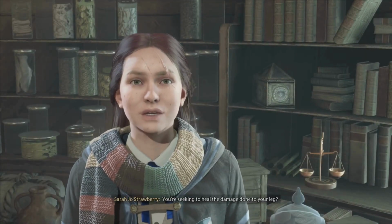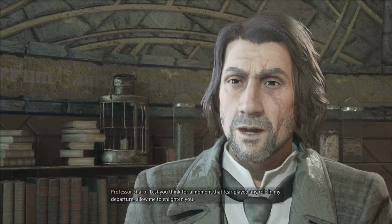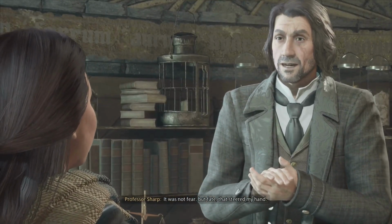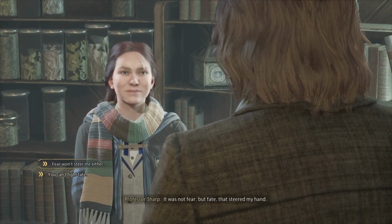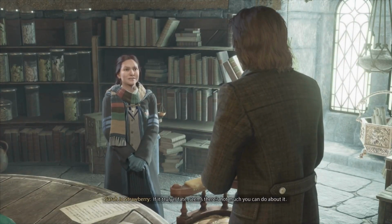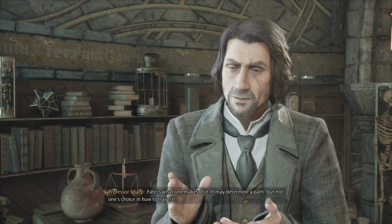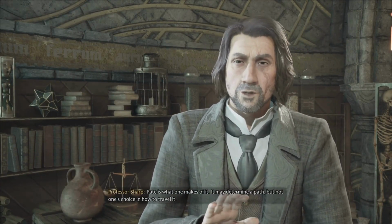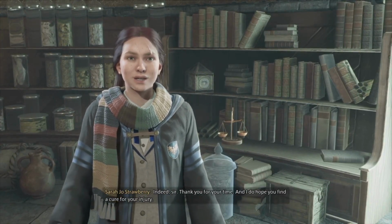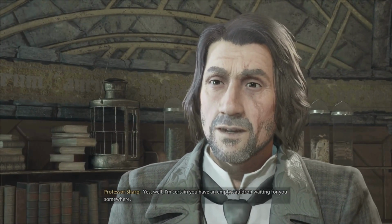You're seeking to heal the damage done to your leg? As I said, lest you think for a moment that fear played any role in my departure, allow me to enlighten you. It was not fear, but fate that steered my hand. If it truly is fate, seems there's not much you can do about it. Fate is what one makes of it. It may determine a path, but not one's choice in how to travel it. Indeed, sir. Thank you for your time, and I do hope you find a cure for your injury. Yes. Well, I'm certain you have an empty cauldron waiting for you somewhere.